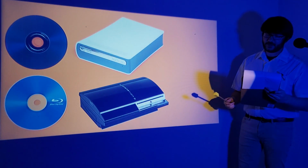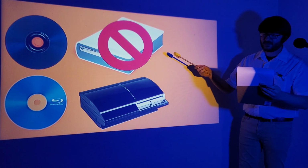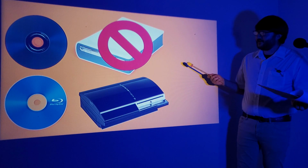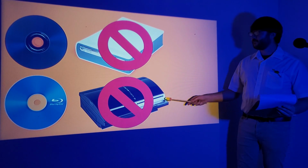There were standalone players that you could buy, of course. You didn't need this 360 player to watch HD DVD in the same way that you didn't need to own a PlayStation 3 to watch Blu-ray. But for anyone wanting to get the most bang for their buck, Blu-ray was the format.